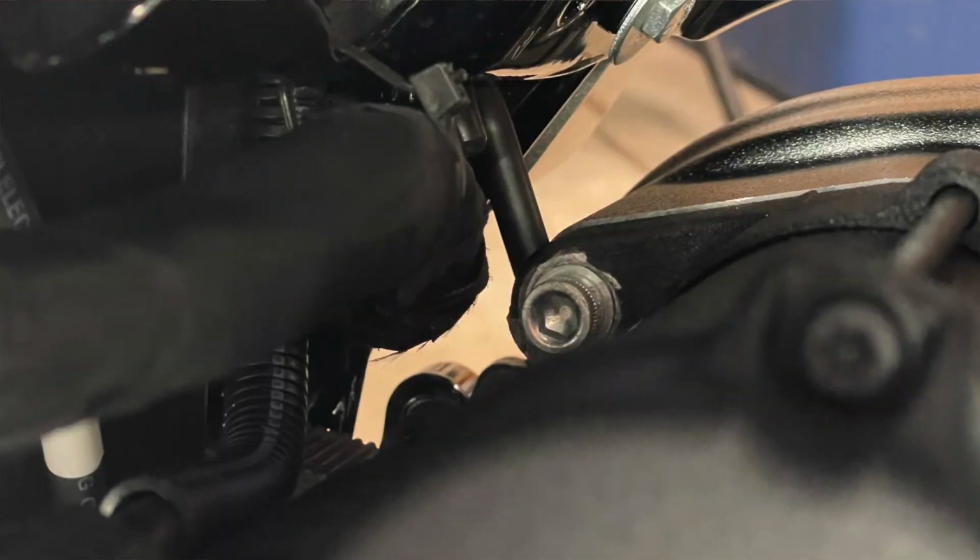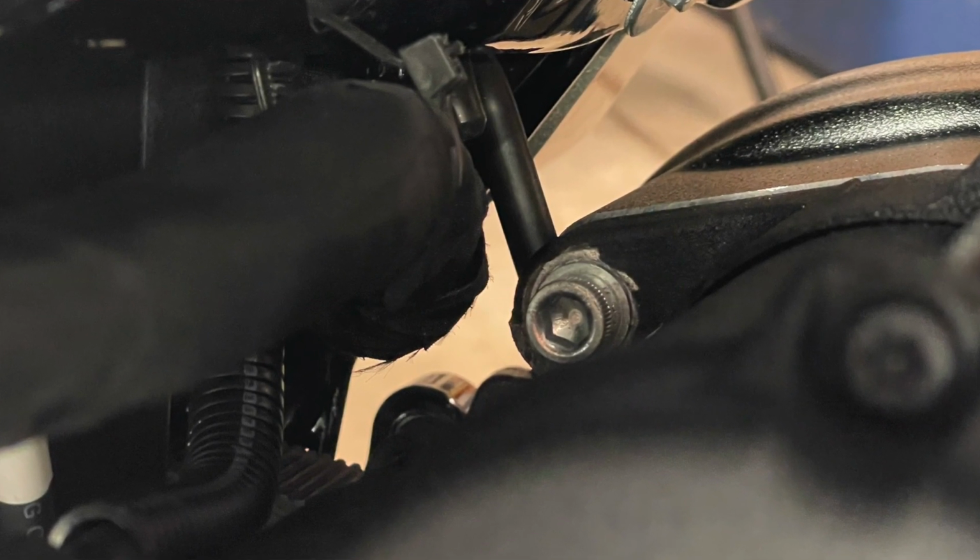So that recall, along with the service bulletin for the harness, are the only 2 official corrections to the new bikes thus far. So stay tuned, we'll see what else comes out, and I'll always be here to inform you of what's happening.